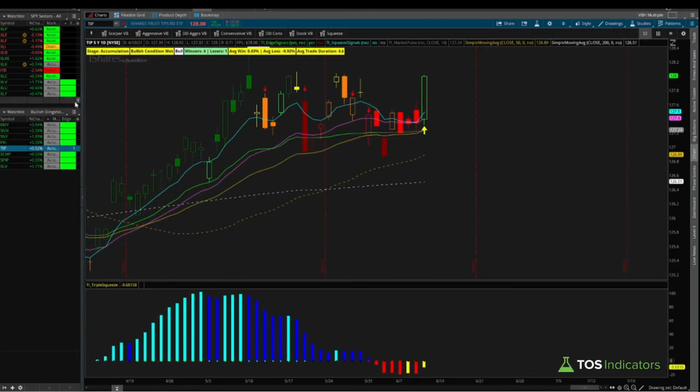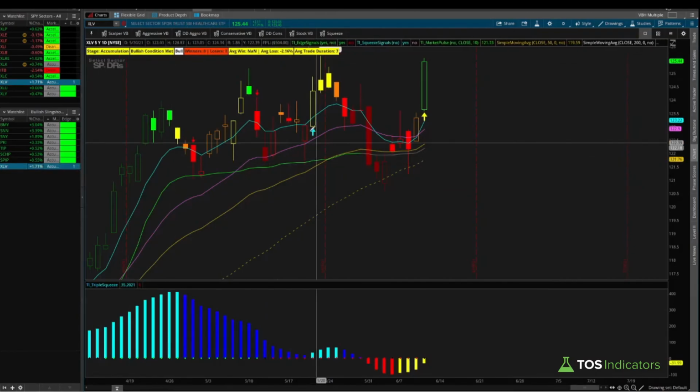And then finally, I know a majority of you would be looking at XLV, the healthcare ETF, but that too just has not backtested all that well with the actual squeeze that we see forming. And so that's not one that necessarily is exciting for me to be looking at playing, especially when you have slightly more attractive tickers like PKI on your radar.